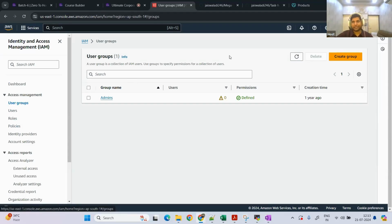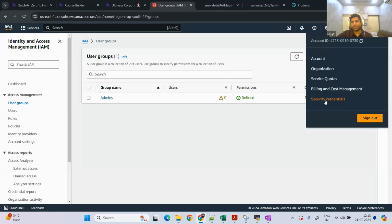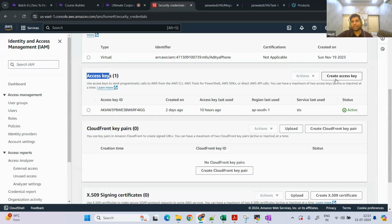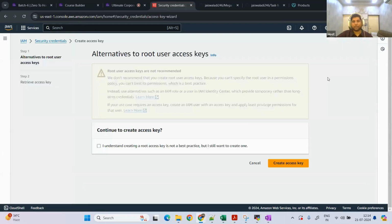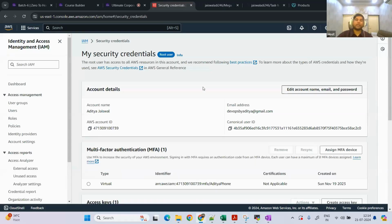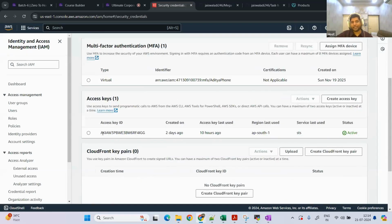For demo purposes, what I can suggest is, you can go to your user ID, go to security credentials, and here we have this option, access keys. You can click on create access key and it will create the access key. Since the access key will be visible just once, you have one option: if I click on create, it's going to create the access key, and you'll have an option to download that Excel file as well. Once you have downloaded that Excel file, you can get the details of two things. One is the access key ID, and the second one is the secret access key, which we need to use.